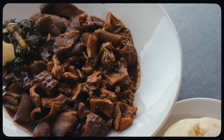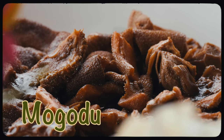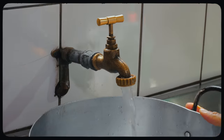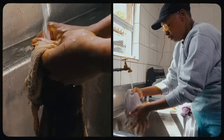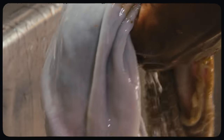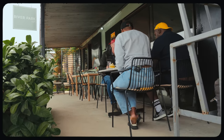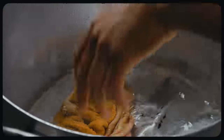Is this what you would normally serve one person? Yes. I thought you were doing this for the show. This is ridiculous. It's huge. This is Chef Zanele's signature, stewed sheep tripe and intestines, or mogodu. Her recipe actually starts with more cleaning than cooking. You have to make sure that you wash it, so that when you eat it, you just don't feel the sand or the little rocks in the mouth. Next, she boils it for 2 hours.